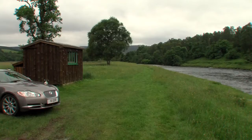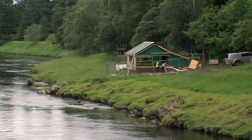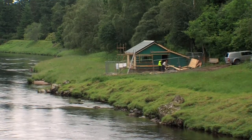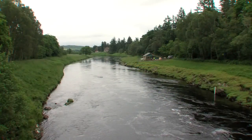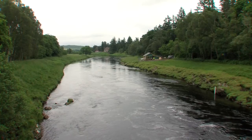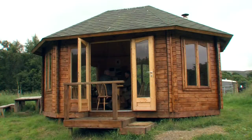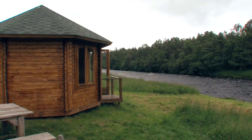The Dee Castle beat has 3 huts on the beat. The estate is investing quite a large sum of money in building a brand new fishing hut, which will be state-of-the-art. I believe it is to be carbon neutral in its design. So the owners are quite proud of what they're actually doing and are continuing to invest in new huts on all 4 of the Glen Tanar fishing beats, in fact.